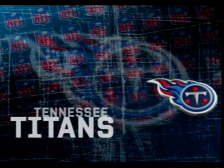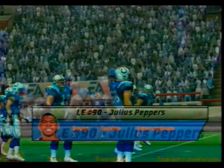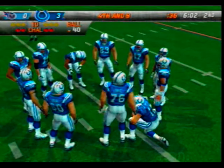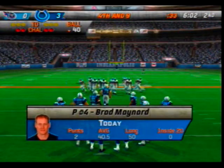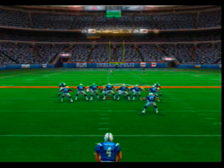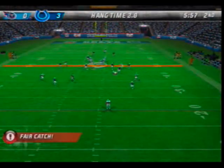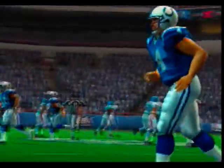Look at the big old defensive lineman. He does a heck of a job of getting in the passing lane and knocking down the pass. Chooses not to return this one. Fair catch made at the 20-yard line.